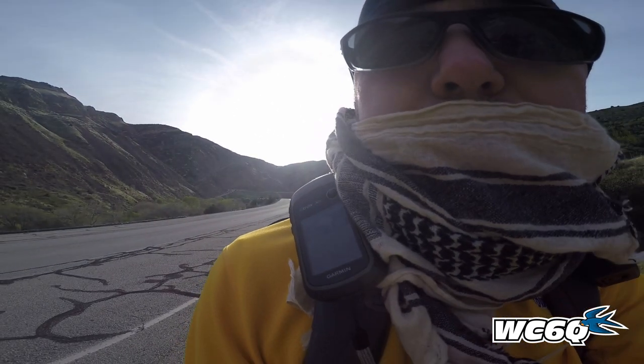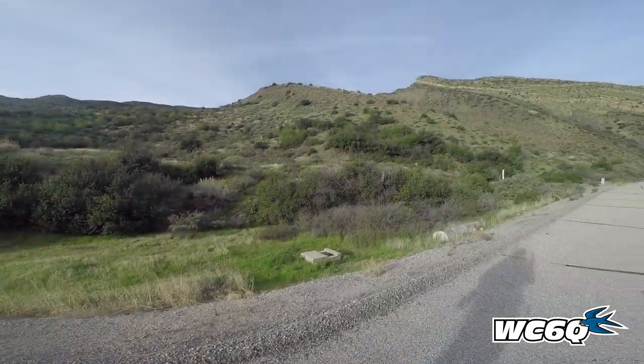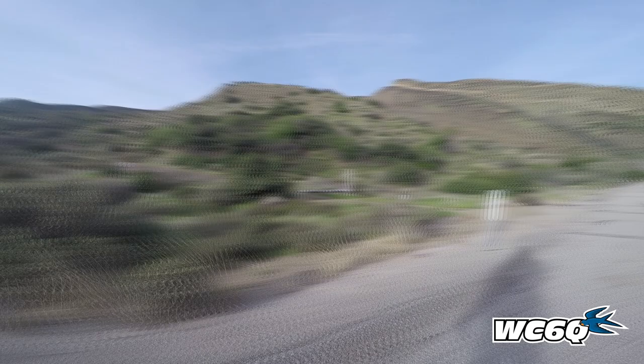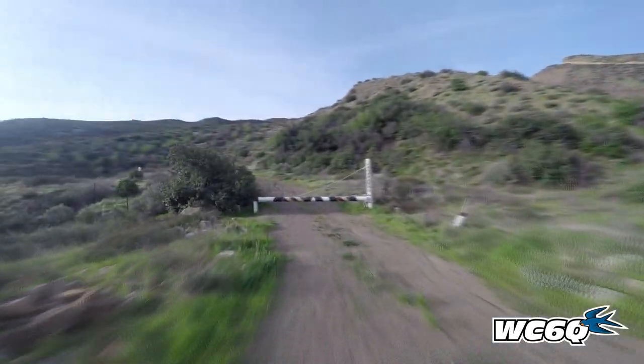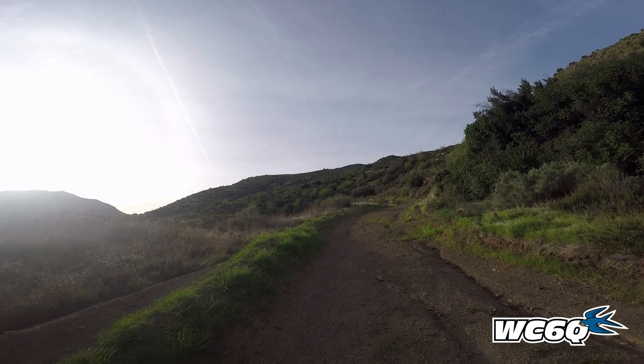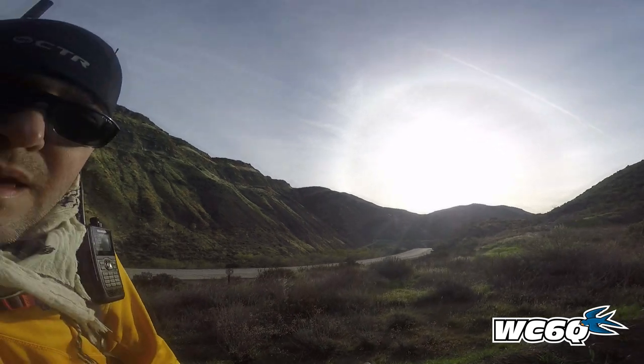Maybe my GPS can show you. I think it's about 2 miles. Anyways. The first 2 miles really do go pretty quick, just because you're on pretty much flat pavement the whole way.